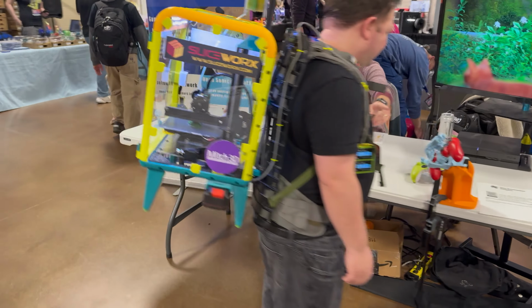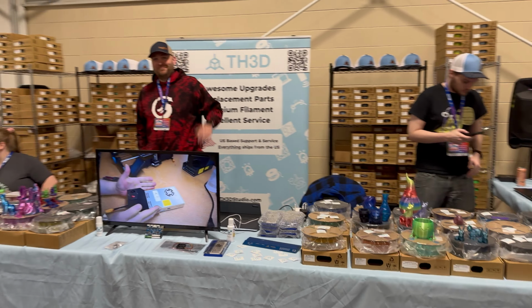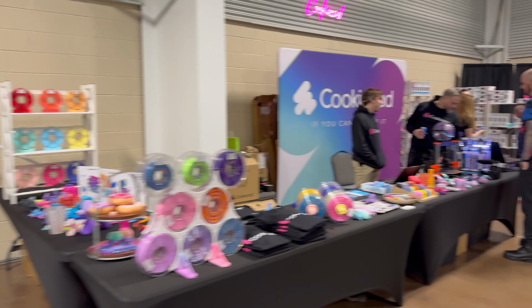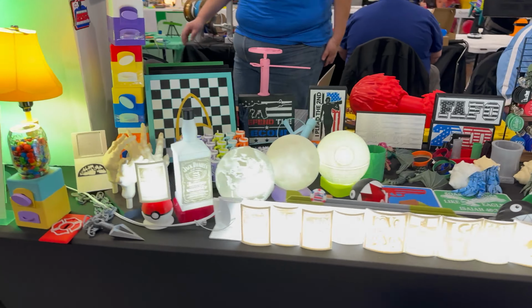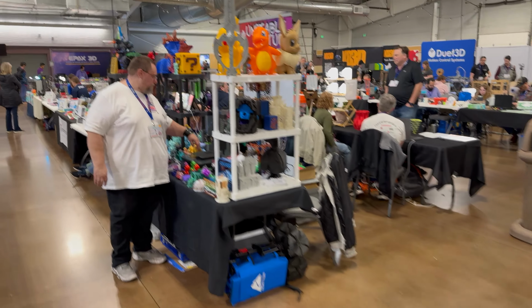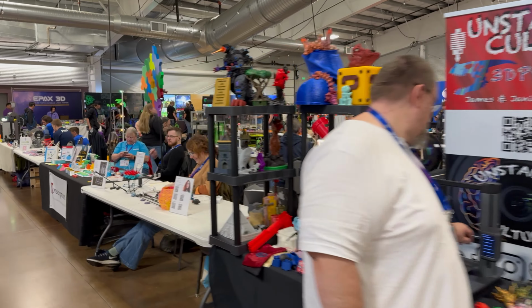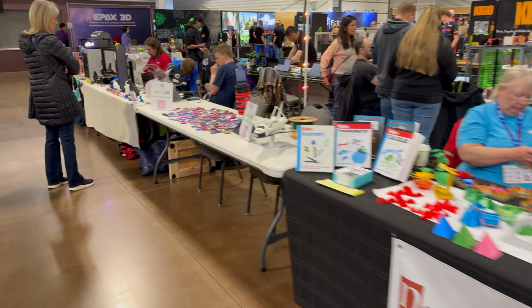Morning. You want to try some hard stuff? That's a one-handed controller for somebody that only has their right hand. Got TH3D showing off their products. Got Cookie CAD. Oh, let's take a walk down here. Some great prints. Some cool lithophanes. Morning. More very cool printed stuff to see. All kinds of stuff happening.